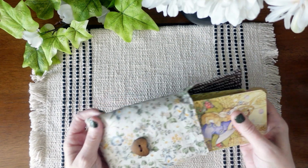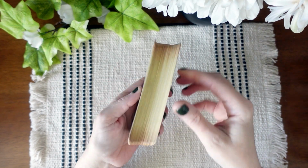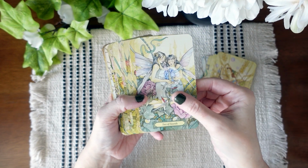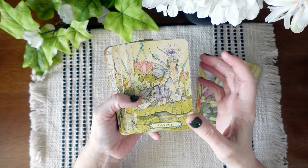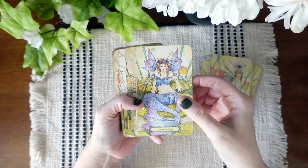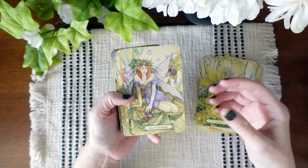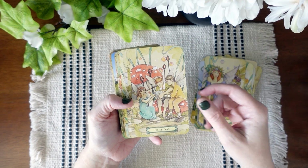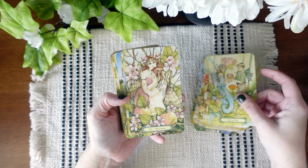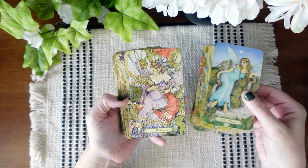This one is my Mystic Fairy Tarot, and I have edged mine. It's one of my favorite fairy decks. I love the guidebook that Barbara Moore wrote. I love the story. The progression of this deck is amazing. It goes through a little story in the Minor Arcana, which I really appreciate. There's a little bit of a numerological approach to this deck as well, which again, I really appreciate, but it also does align really well with the Rider-Waite-Smith system.